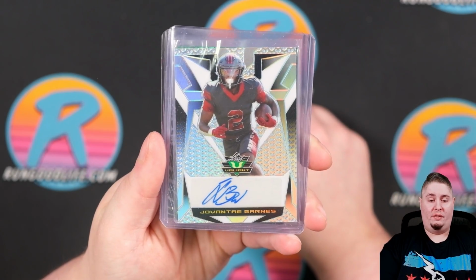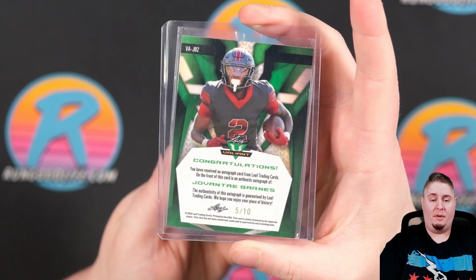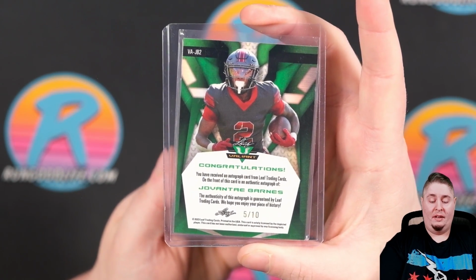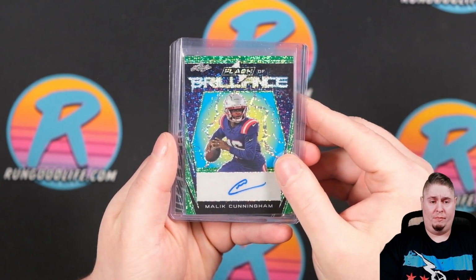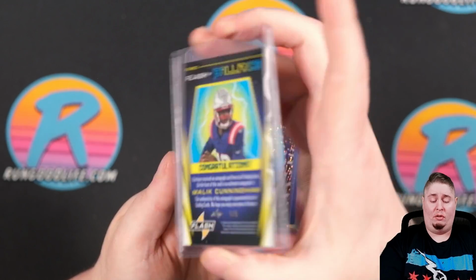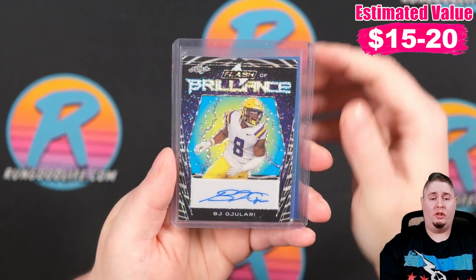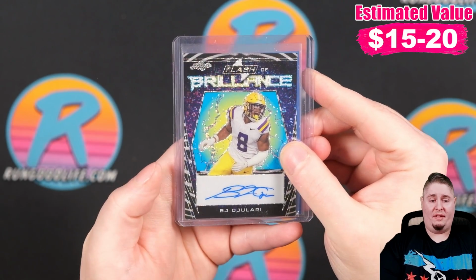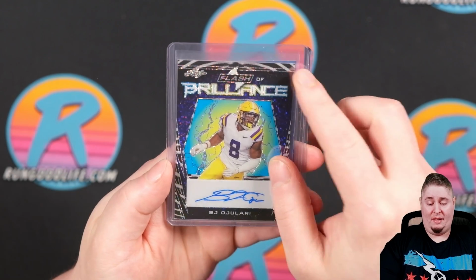That is going to be Javonte Garnes. Javonte Garnes is going to be our silver. I believe these are numbered to 10, 5 of 10. Decent one right here. Some potential with Malik Cunningham on the flash of brilliance. That is a green speckle, numbered 1 of 5. We got BJ Ojulari on the flash of brilliance. That is going to be a zebra. I think zebras are numbered to like 4. I believe that's, yeah, zebra, right?